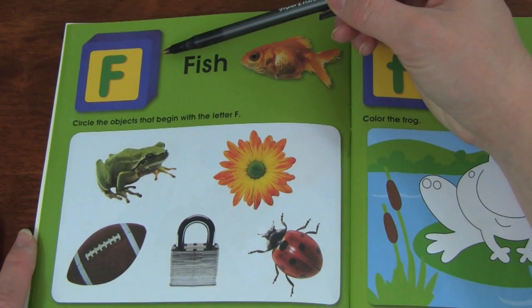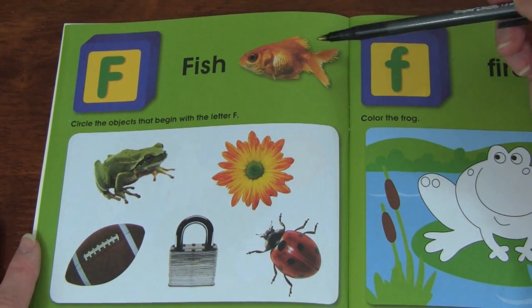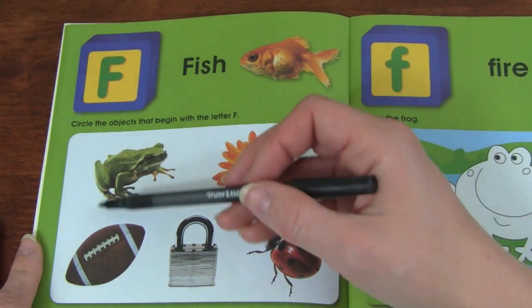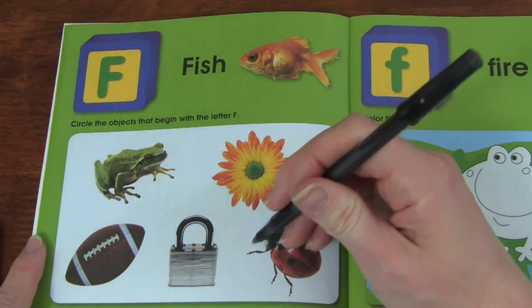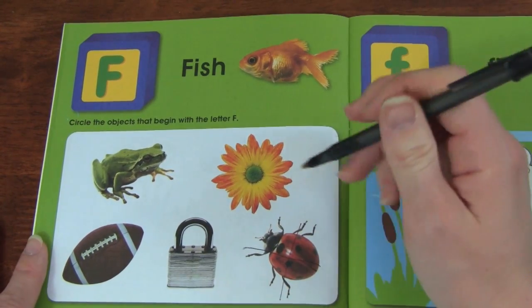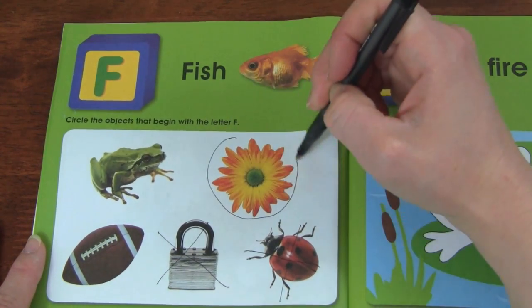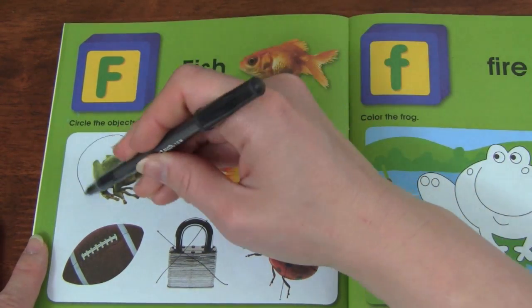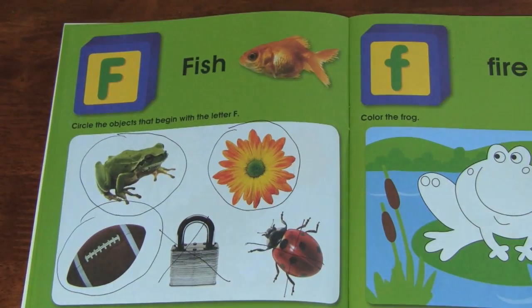I love elephants. F. F is for fish. Let's see, which objects start with the letter F? Ladybug does not. Lock does not. But flower does. Frog. And football. I like to play football.